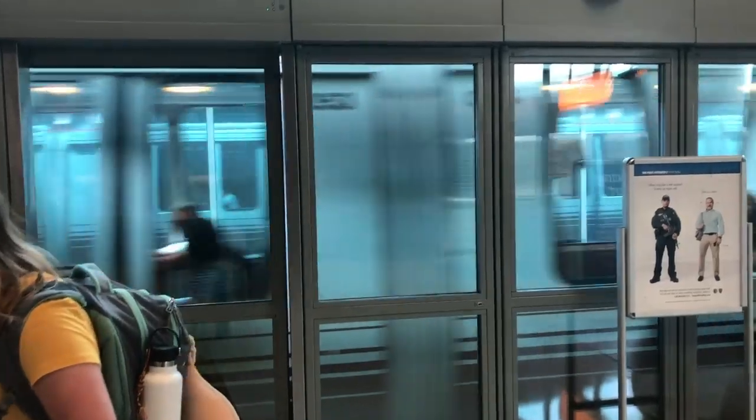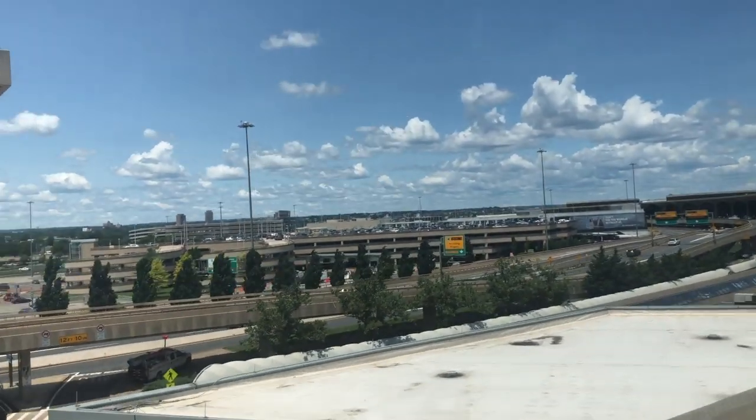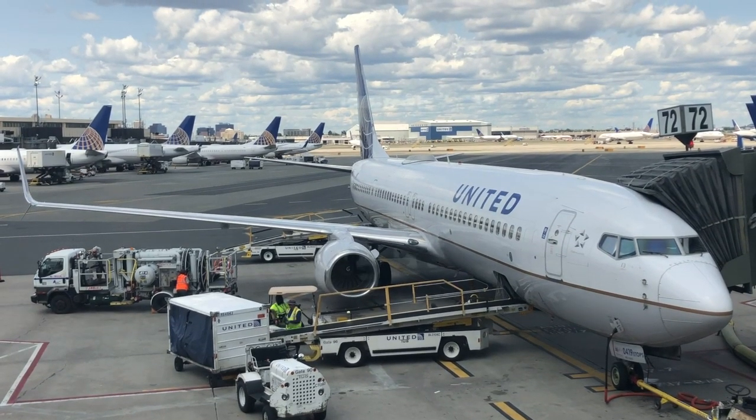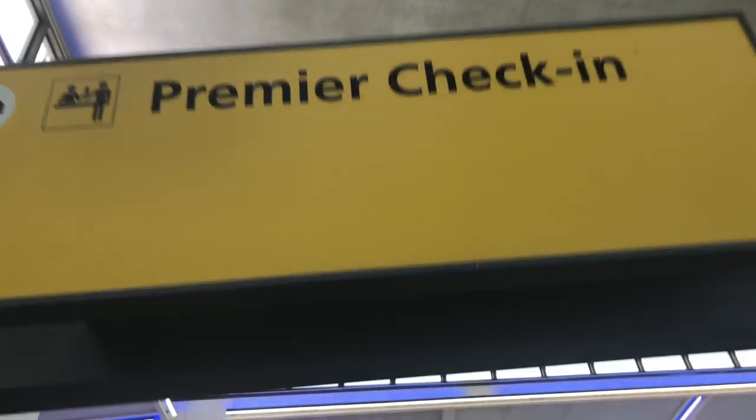So right now I'm at a stopover in Newark Liberty International Airport on my way home to Chicago on United Airlines. But this flight won't be just a regular United flight. Today, I'll be flying in first class on their 737-900ER. Supposedly United's first class is something special and I can't wait to check it out.